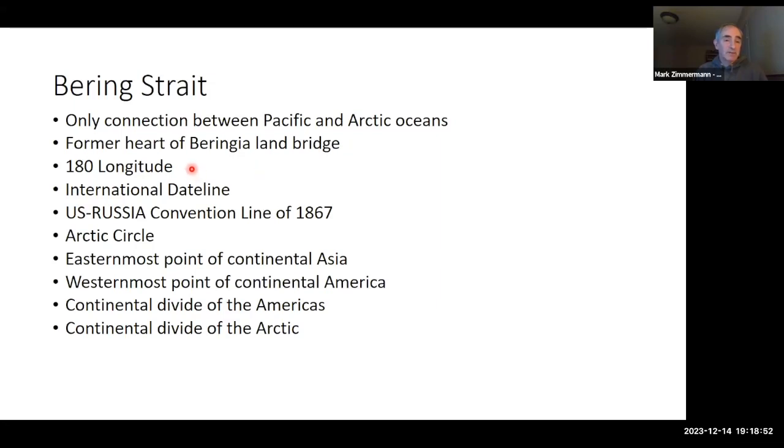It's not far away from the 180 longitude line, and that means it's pretty close to the division between the Western and Eastern hemispheres. As you guys know, it contains the international date line and the border with Russia. It's just south of the Arctic Circle. On the Russian side, it contains the eastern point of continental Asia, Cape Dezhnev, and the westernmost point of continental America, that's Cape Prince of Wales.